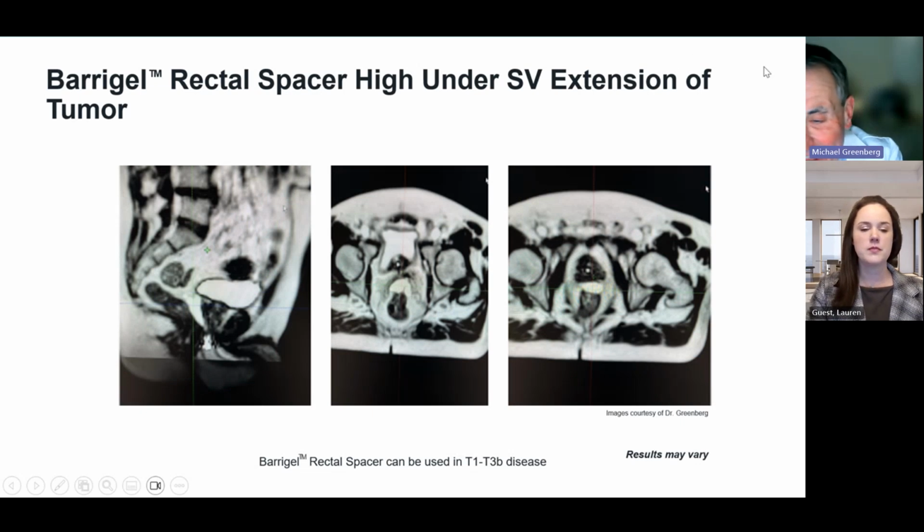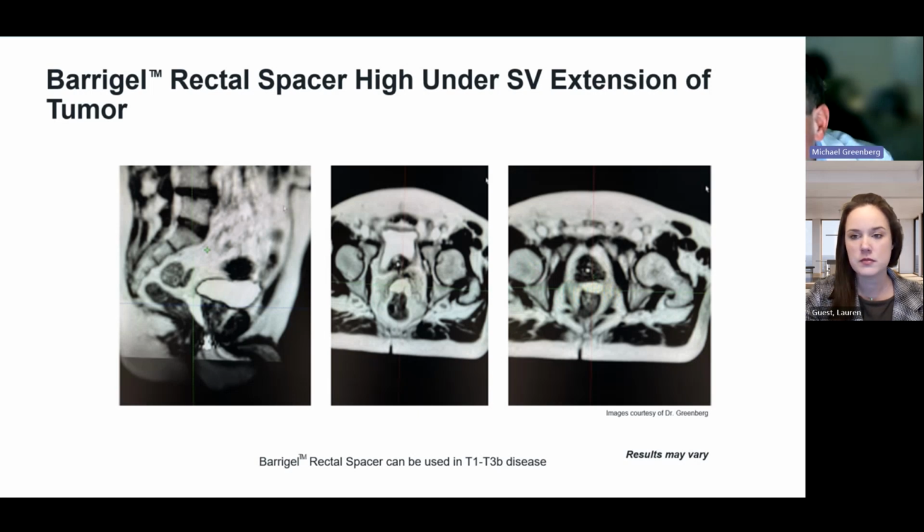And, as I said, there's so much room behind the seminal vesicles, and here you can see how it balloons out on the first slide on the sagittal, and on the transverse, it almost splays out the seminal vesicles. So you really can separate them from the anterior rectal wall. And here, low down in the apex, again, very good separation from the anterior rectal wall to the posterior capsule down by the apex of the prostate.